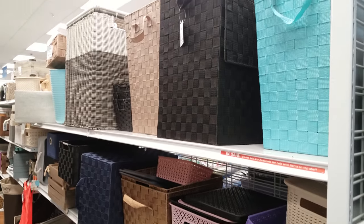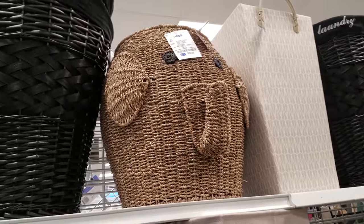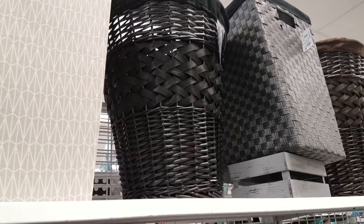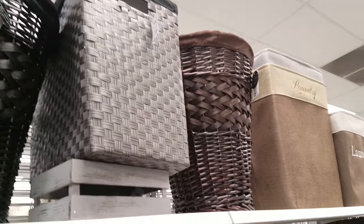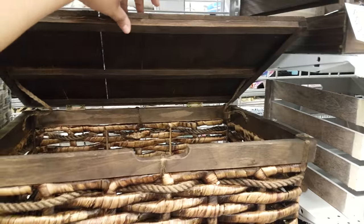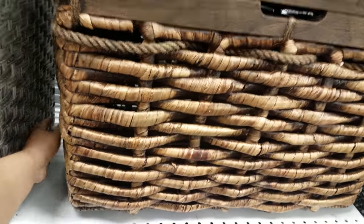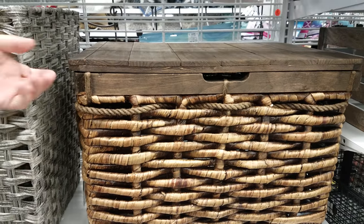Okay, what is this down here? Okay, we're gonna be in the basket area. Let's just keep walking. Look at that elephant one. That is going to be $33. They do have a black basket. It says laundry. They want $13. And they do have a brown one too. So I'm pretty sure that brown one's gonna be the same price, right? Laundry again. Look at this one down here. This is really nice. These are cool. Put blankets or towels in there, extra blankets, and store it. Let's see, it is going to be $47. Made in Vietnam, it says.